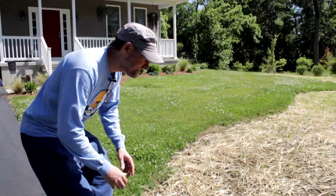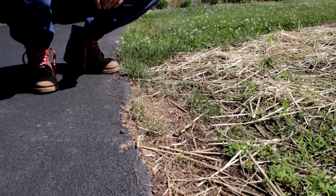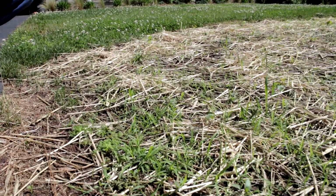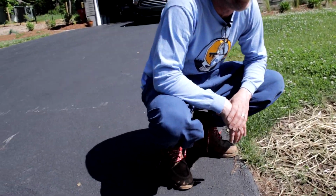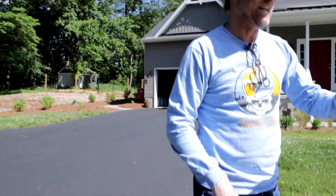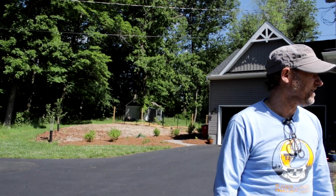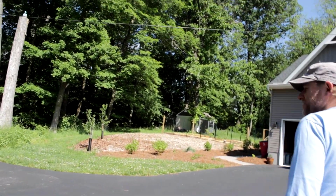The tall stuff you can see is just a cover crop. It's some oats, and then a lot of the other stuff that's growing in here, I'm going to say, are just the weeds that are popping up from playing with the land a little bit. This didn't look like that last year when I did the one back there, so that's what I'm starting to gather. But that's what we're trying to do in that area.